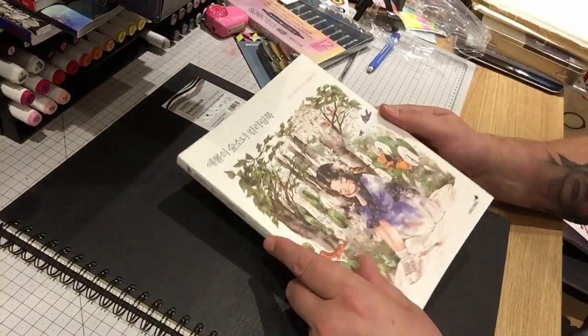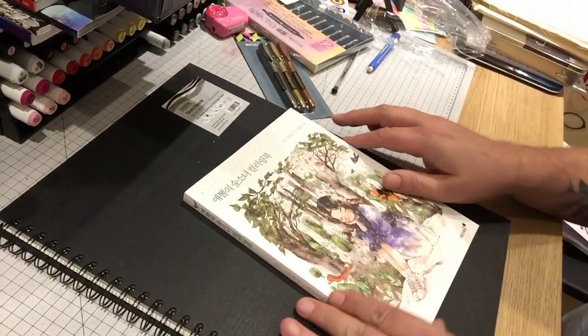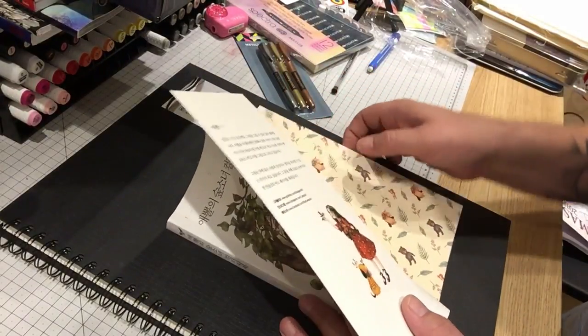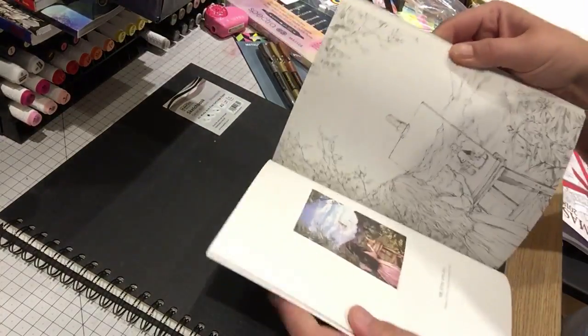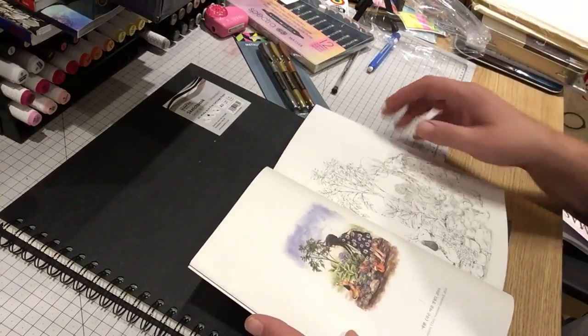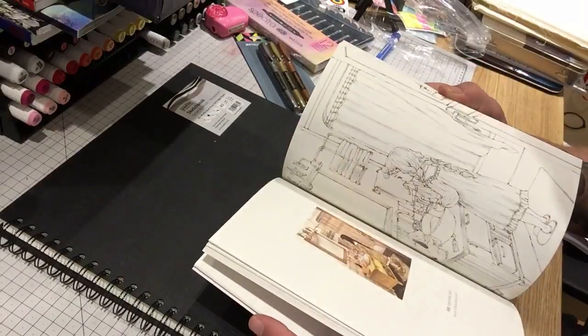Again, stunning quality. It's heavy. It's well made. The backing is really good. It's just a gorgeous book. Again, you've got all that going on with the reference image, and then this one. This one I'm not going to copy.